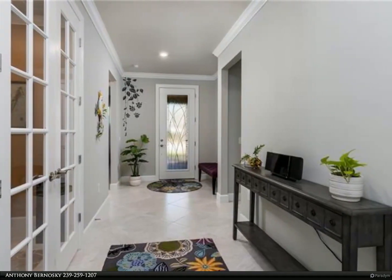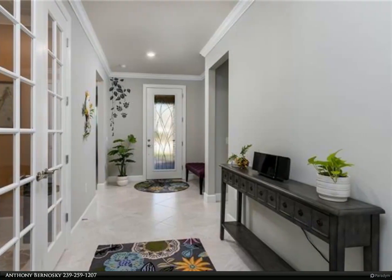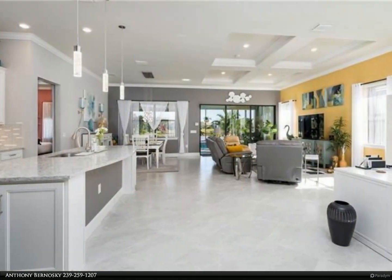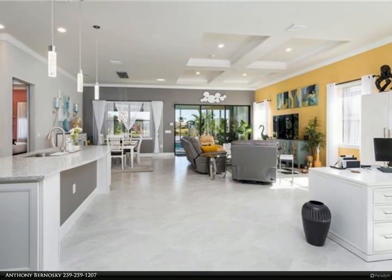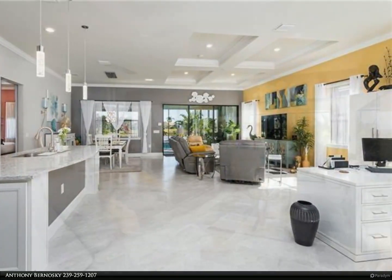This great lakefront home offers 3 bedrooms, 2 bathrooms, den, full kitchen with quartz countertops and central island. Winding Cypress offers natural gas.